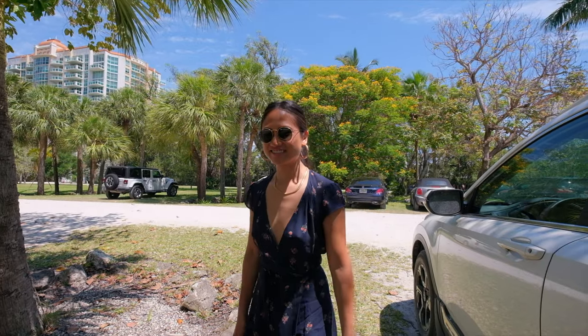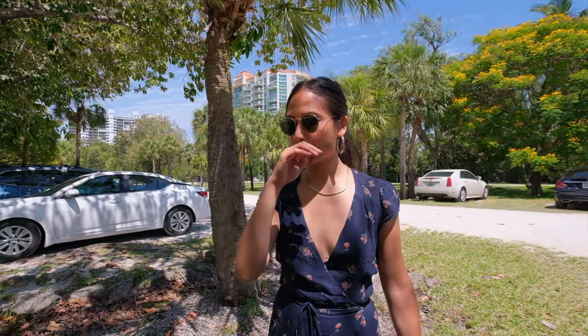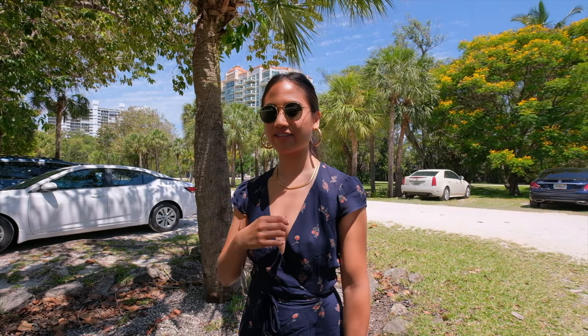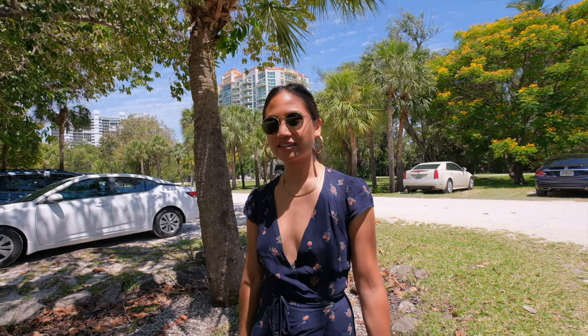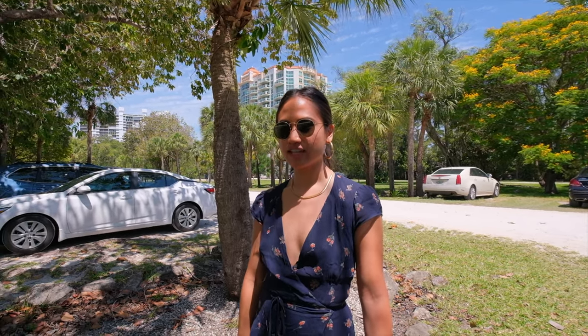Yeah, this was supposed to be during the Hugh Taylor Birch State Park video, but we ran out of time. So now we're doing it today. We're going to finally visit it and check it out. It's right across the street from Hugh Taylor Birch State Park, so you could do it in one day if you don't have a two-year-old.